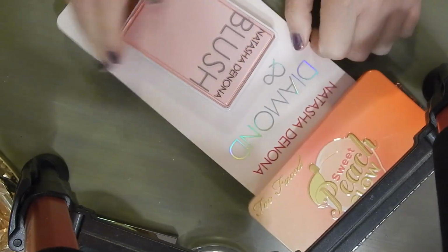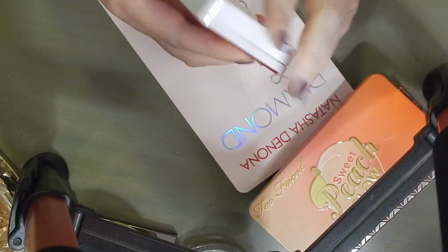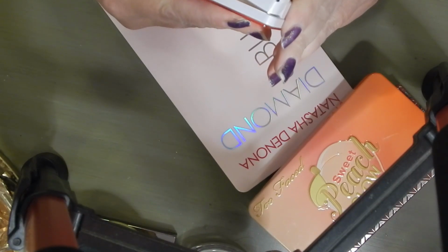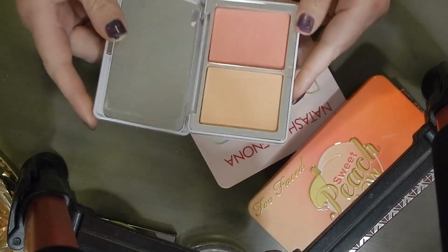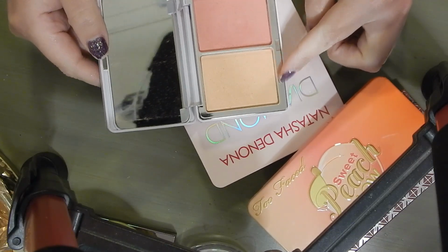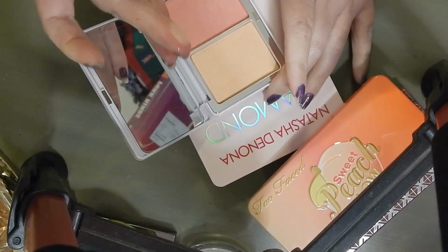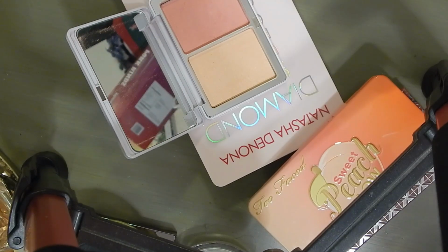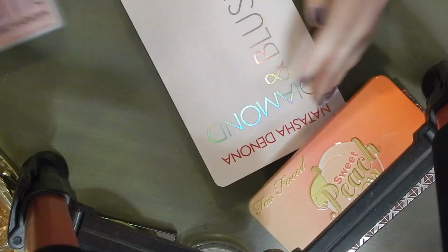I have a couple of Natasha Denona. This is the blush palette. This is Blush Duo palette number 14. This is number 2 Tao Tao and number 9 Golden Coral. So this one definitely can't use as a blush. It's so light. This one's a great blush, but it's pretty matte, so it's not something I could use as a highlight. Yeah, I mean, I'll keep it for now.